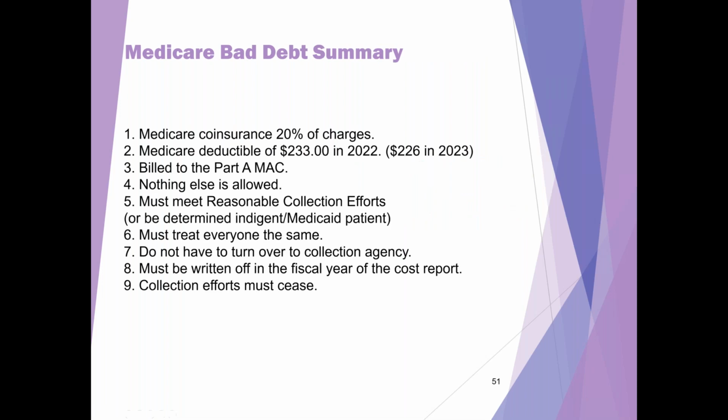So it's kind of summarizing what we've talked about. Medicare bad debt includes coinsurance and deductibles that's billed to the Part A MAC. It is only for RHC covered services. Nothing else is included in that. You have to meet reasonable collection efforts or be determined indigent or be a Medicaid crossover patient. Point number 6 here is very important.